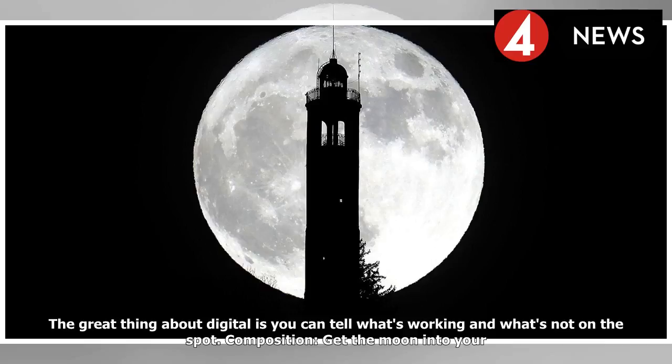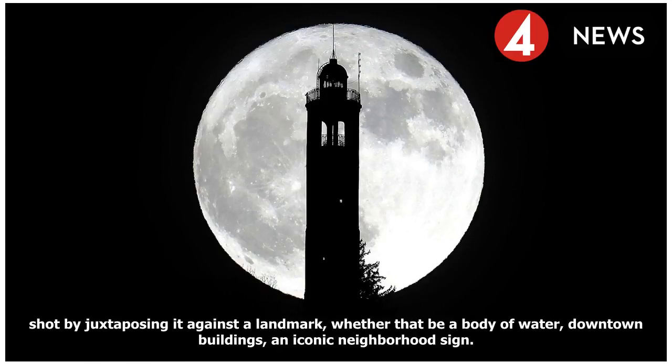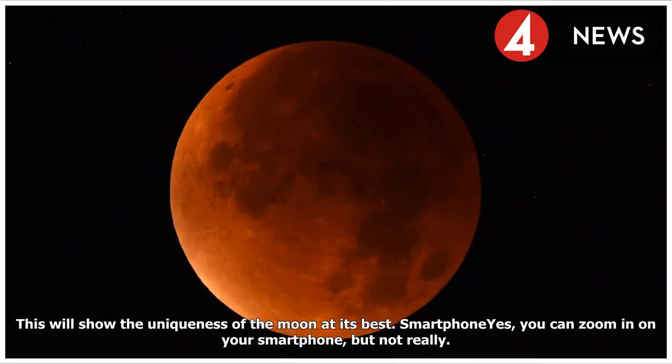Composition: get the moon into your shot by juxtaposing it against a landmark, whether that be a body of water, downtown buildings, an iconic neighborhood sign. This will show the uniqueness of the moon at its best.